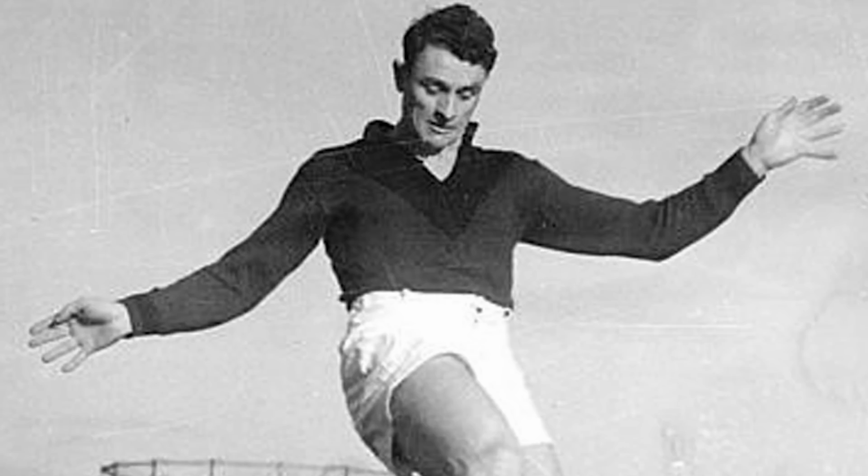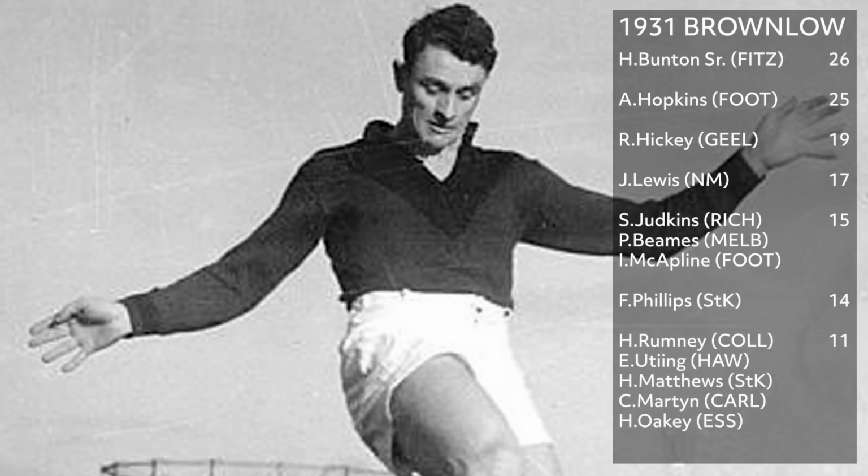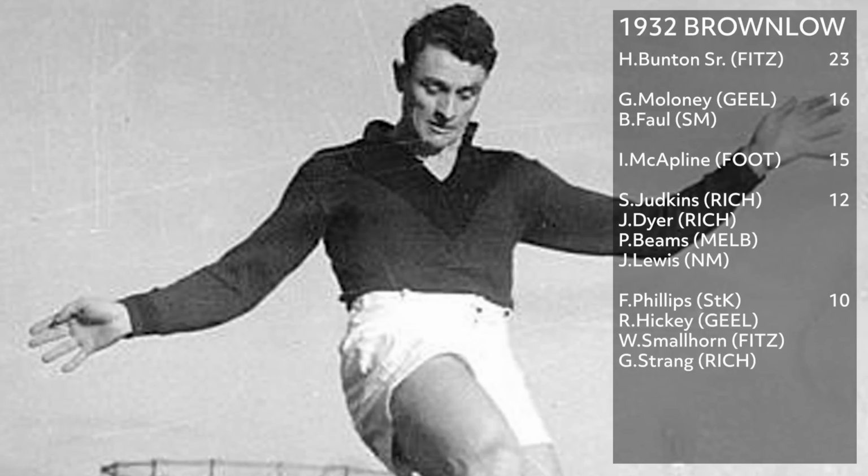1931, Hayden Bunton Sr., Fitzroy. Hayden Bunton, the only VAFL player to average over a vote per game. I'll explore his career in full later down the line, but suffice to say, he was brilliant. Get the second win up here too. Yep, while the counts were close, he was just too good. Fast, skillful, evasive, elite.